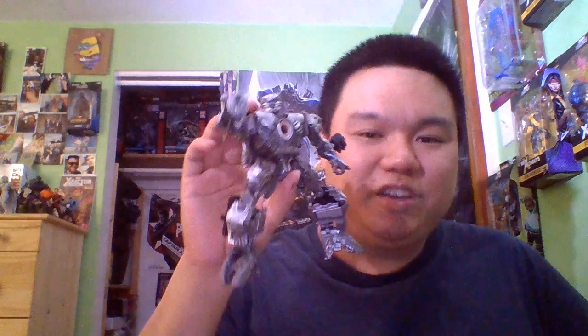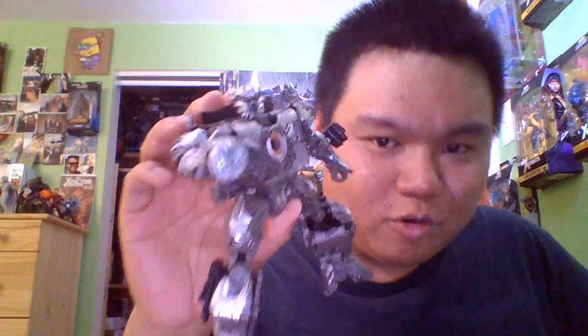But I will admit, the older toy does have a bigger cannon, which I do prefer compared to this really small cannon. It's a minor gripe when you have this really posable and screen accurate robot mode.